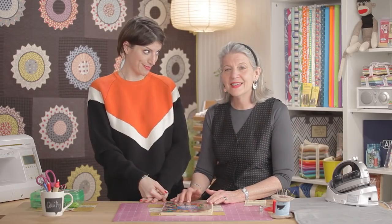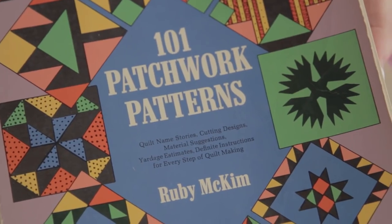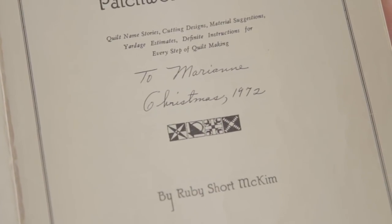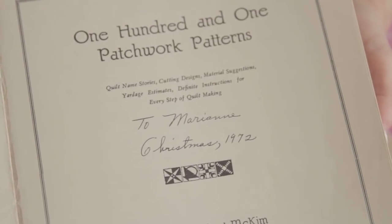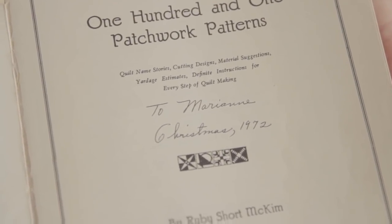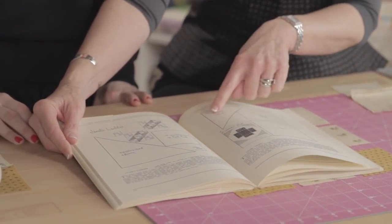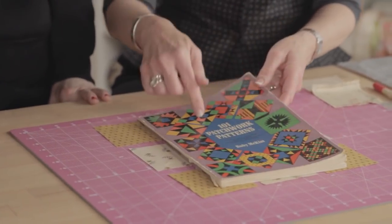So what I brought along, and always when I come on Quilty, it's kind of a trip down memory lane for me because I hunt up things from my archives, so to speak. This is the first quilting book I ever owned. My mom gave it to me for Christmas in 1972, before you and your sisters were ever born. It was really the only resource I had for a long time. This is way before the rotary cutter was available, before strip piecing, all our brilliant quick methods. And you can see that each pattern has templates. Unfortunately, some of these patterns were not accurately drafted, but I didn't know that.